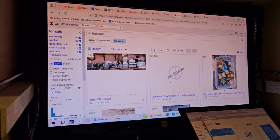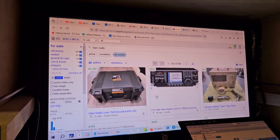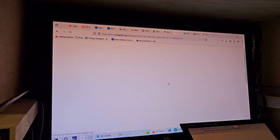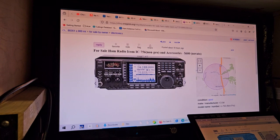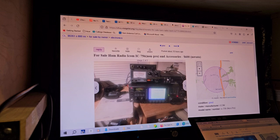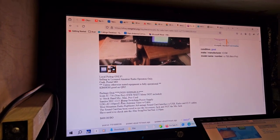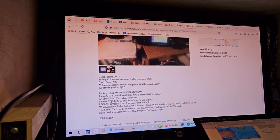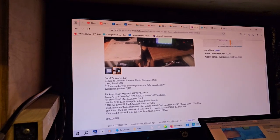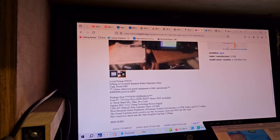So, anyway, guys, let's go to page 1. So the cheap deal today: there's a 756 Pro for $600 with an LDG tuner. That tuner right there is like $300 new. Let's see, what does it say? SWR watt meter not included? Oh, man. Okay, so we have stipulations now.